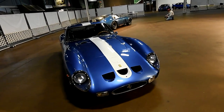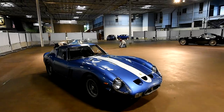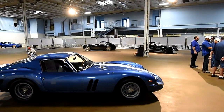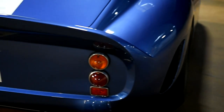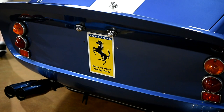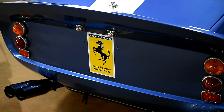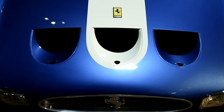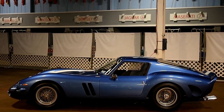This GTO was on loan to the Simeone Museum from a DC area collector. It is currently for sale with an astonishing asking price of £45 million, or about $56 million. The timeless beauty and the racing history of 250 GTOs make it easy to understand why they are the most valuable cars in the world. Oh, and the sound, as you will soon hear.